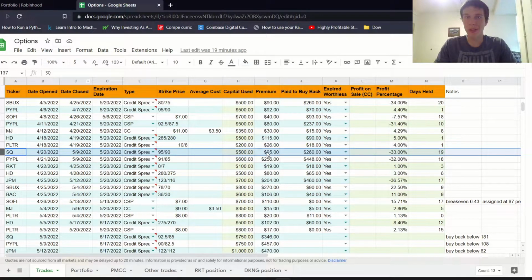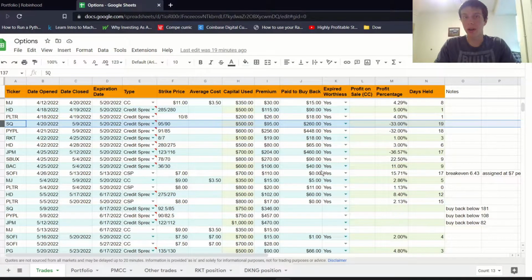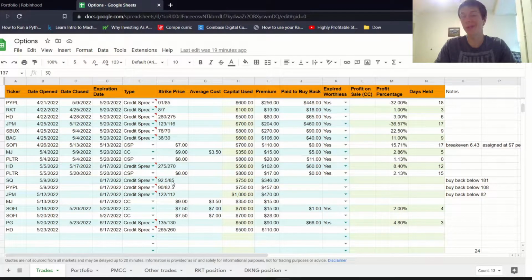So if we want to calculate what our break even would be, basically I rolled it down and out. I rolled it from the 95/90 strikes to the 92.5/85. So the strikes are lower, theoretically safer, but the gap is wider, so there's more risk there.